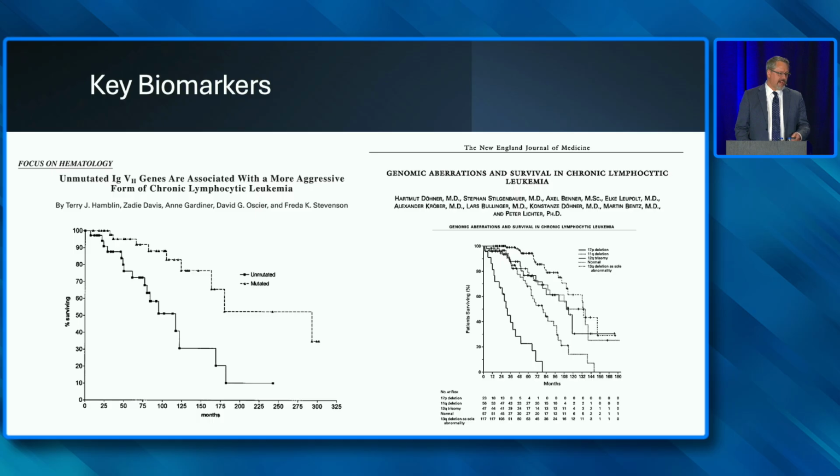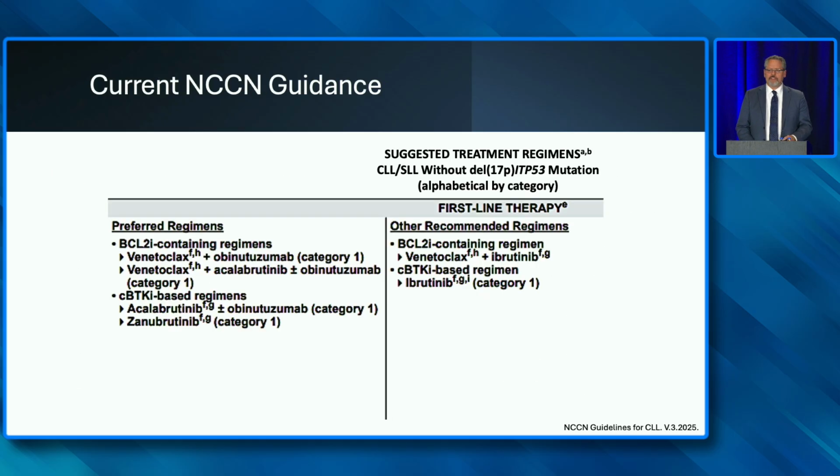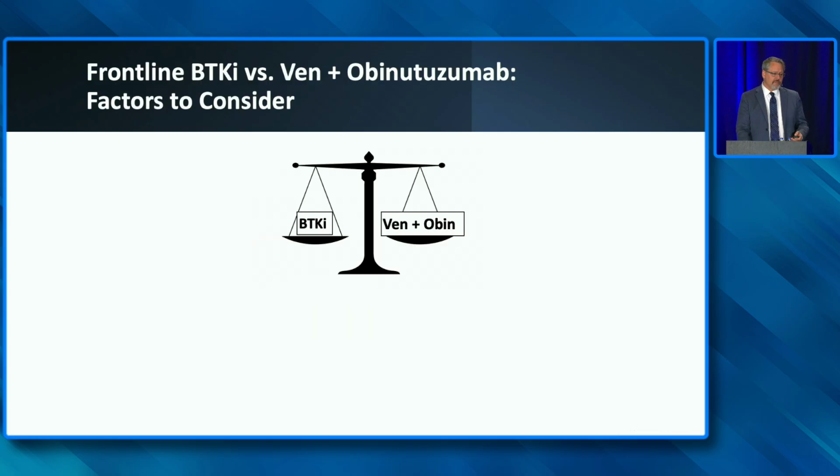Both are equally bad. If you look at the current NCCN guidance for therapies, you'll see that the preferred regimens are BCL2-containing regimens. Dr. Fakhri is going to talk about those. And then amongst the covalent BTK inhibitors, there's acalabrutinib and zanubrutinib. You'll notice that ibrutinib is listed in the other category, and that has to do with some of the differential cardiac side effects we'll get to.